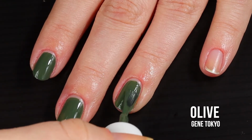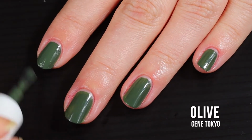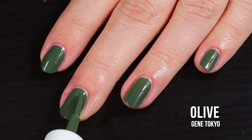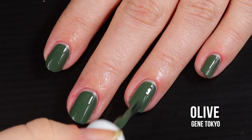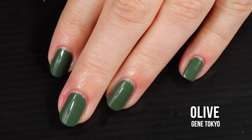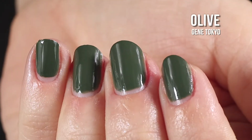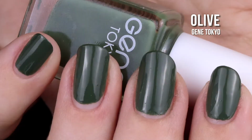I did go back in with a second coat to even out the color, cover up some of those bald patches, and really make the color pop. But again, overall super smooth application, and this is just a stunning color. Honestly, I would pay way more than $1 for a polish that looks like this. It's just really pretty, y'all. Gosh, look at the color! In the swatch photo, you'll see 2 coats of Olive with the Jean Tokyo top coat.